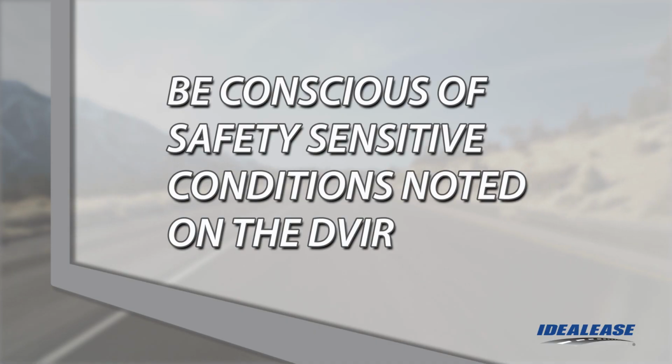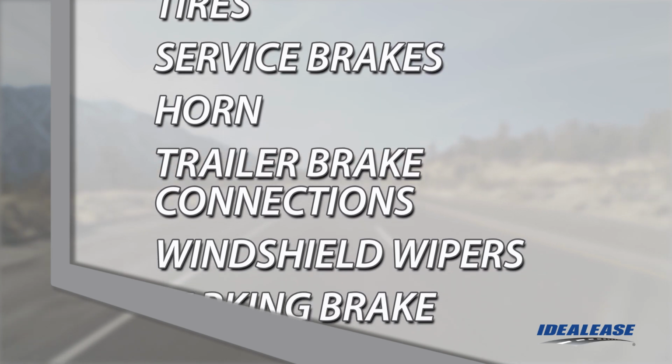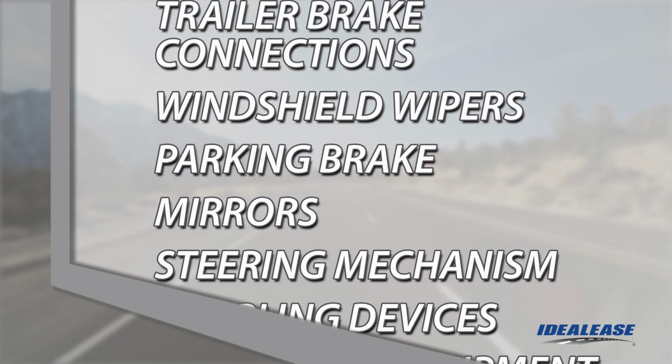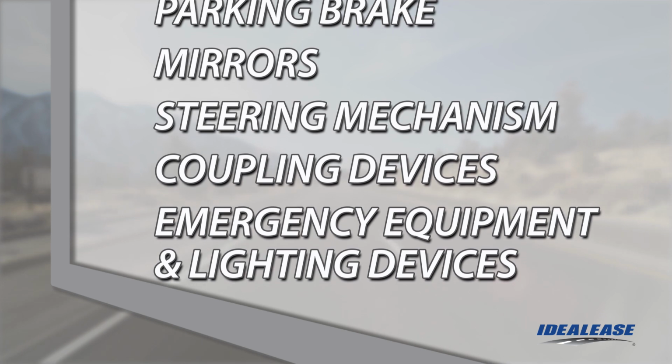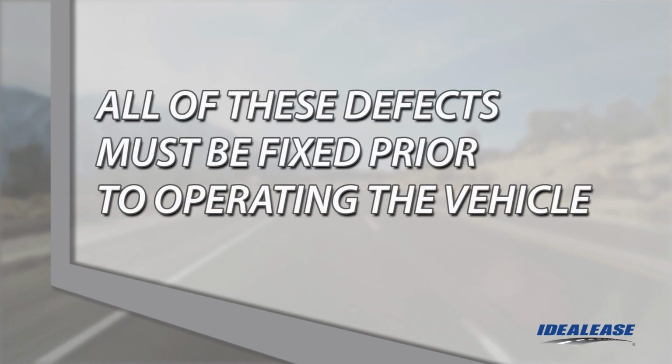If the defects you have indicated on the DVIR are safety sensitive and address the tires, service brakes, horn, trailer brake connections, windshield wipers, parking brake, rear vision mirrors, steering mechanism, coupling devices, emergency equipment and lighting devices and reflectors, the defects must be corrected before the truck is placed back into service. Make sure that the DVIR is certified by our technician prior to operating the truck.